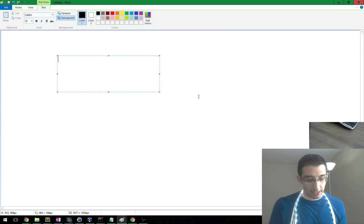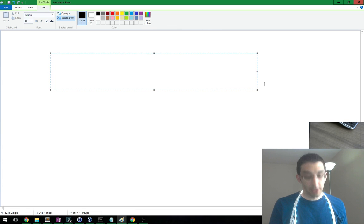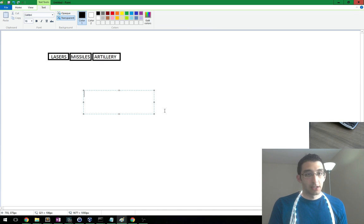Imagine something like this, where you have a button, and it just says lasers on it. Okay, hang on. Let me do this. So let's say you have a button that says lasers, you have missiles, you have artillery. So these are all just buttons you can press instead of a tech tree. And I don't know if we're going to go with this idea or not, but still, imagine you had this. And so you press artillery.